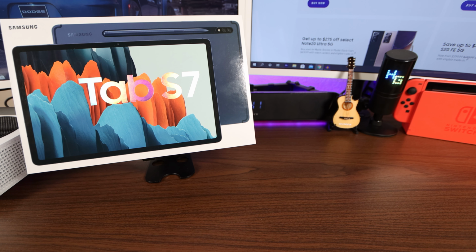Alright, ladies and gentlemen and ladies. Yes, I know, we're talking about the Samsung Galaxy Z Fold 2 5G, and well, it's not here yet. But I had to jump on as soon as possible to share the good news with the community.